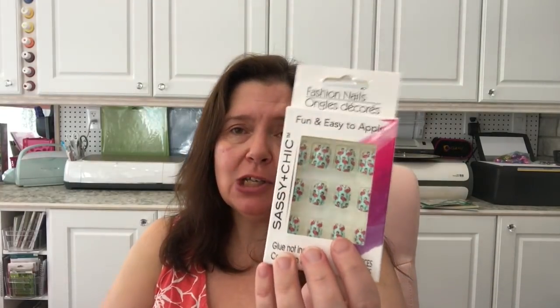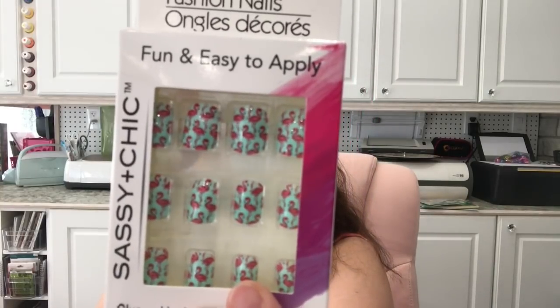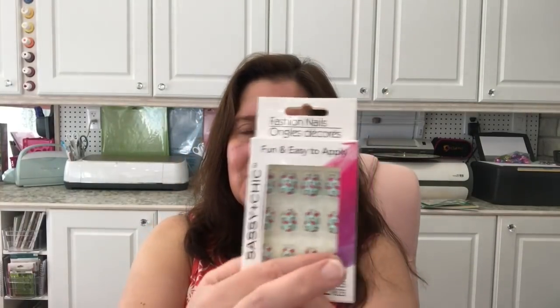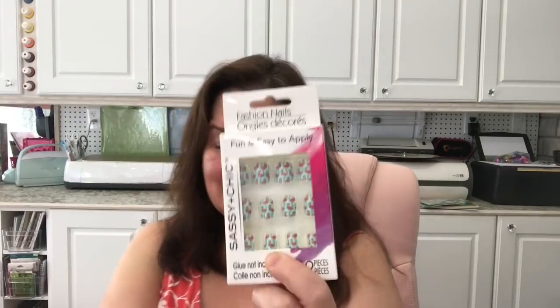And let's see what else I got. Oh, I did get some adult fashion nails, so I won't be able to use all of the ones in this package. I'll be using mostly the smaller ones, but check these out. Flamingos! They only had one package, so I would have bought a second one because I use mostly the small ones in here. But it's flamingos. It's so cute. All right.